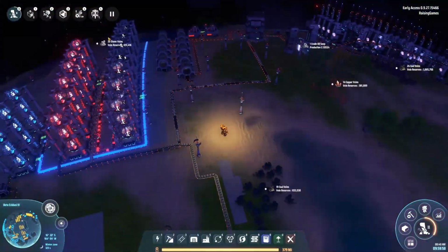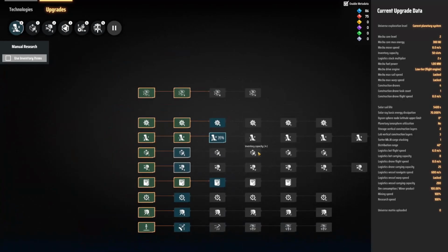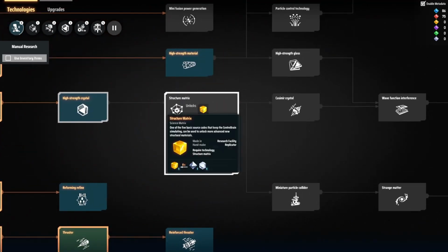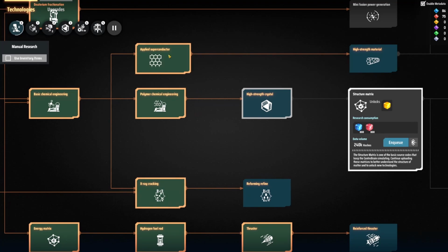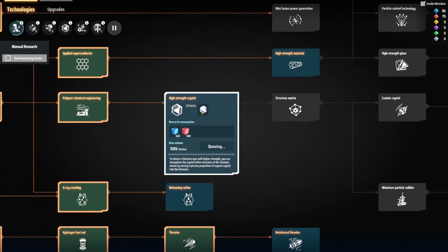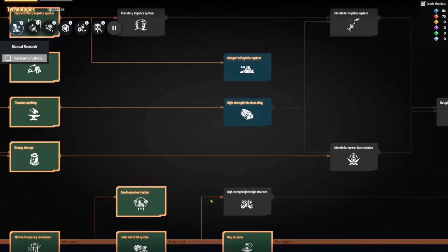As for the next components we need, oh, that's not what I wanted. So as for the next, what are these things called? Science packs, cubes, matrices. So as for the next matrix we need, as we can see here, we need high strength crystals, which is titanium, which we don't have, so we're going to have to go find that. We also need, I believe, something I think we've already researched actually. Yeah, because we have, well, we don't have titanium. We're going to have to get titanium.